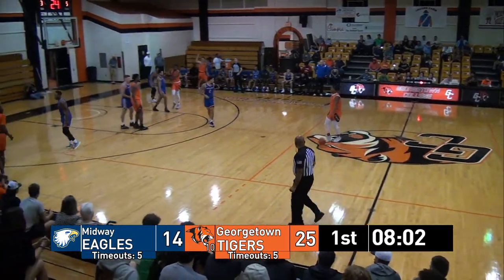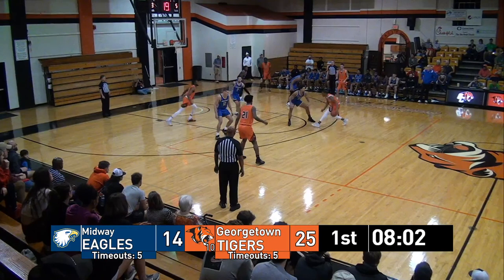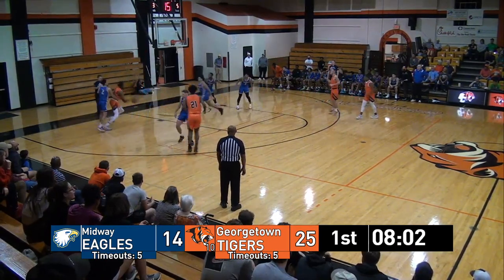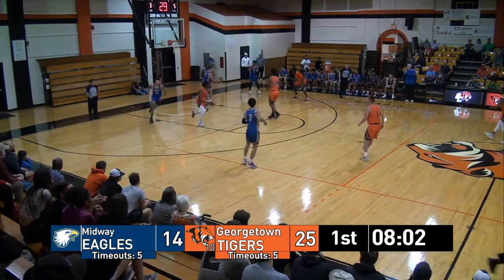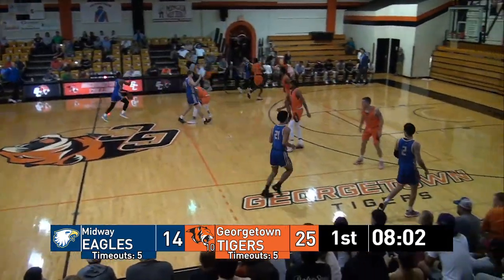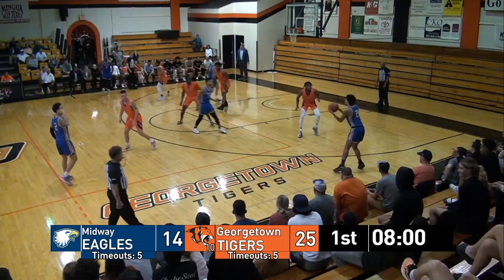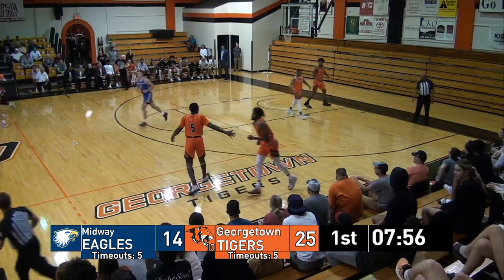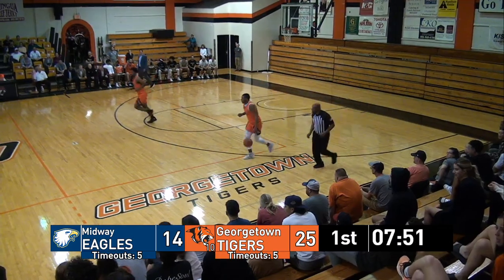Jabrian Spikes brings it up the floor for the Tigers, setting up the offense. Working on his defender. Kyron Jones to Bishop. Rashad Bishop misses the layup. And here comes Midway. Will Van Hook out to Deshaun White, and the three-pointer is true. Deshaun White's got a pair of threes.